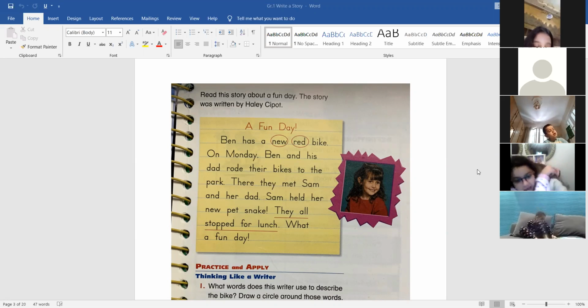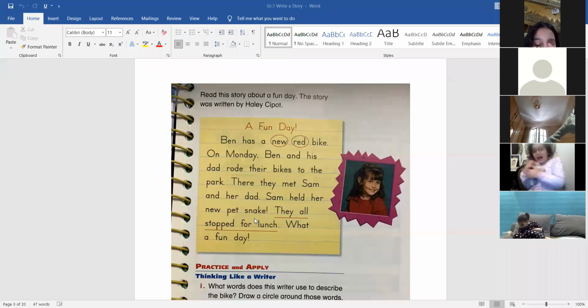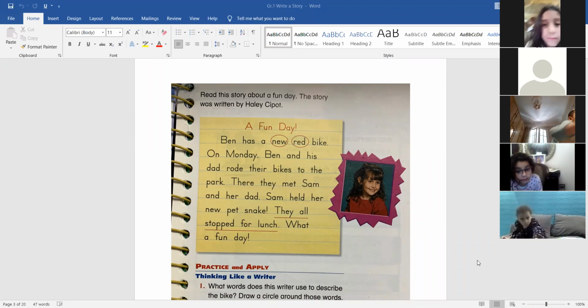They met Sam. Yes, they met Sam. Okay, what did Sam have? It says Sam held her new pet snake. Snake, yes. Some people don't like snakes, but some people do, so she got a new pet snake. And they had a fun day. At the end, the story says they had lunch together and had a fun day.